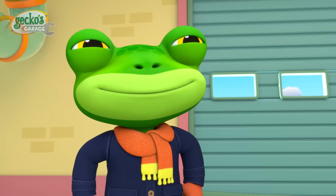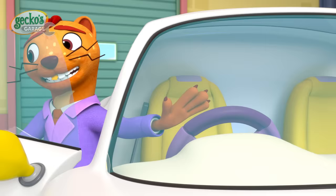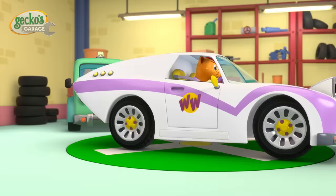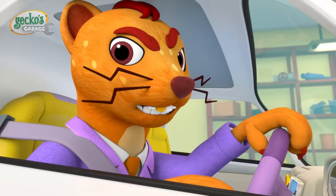You're welcome, Sly. Oh! Sly! You're fixed and all better! Take me home, dear Sly. No, no, not backwards! Forwards! Fine. Thank you, Gecko. Oh, you're both very welcome. Anytime.